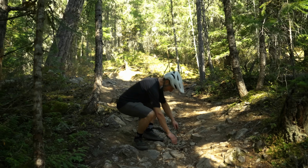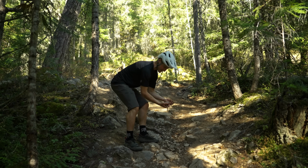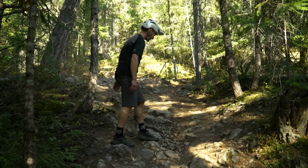This is very low grade loam. This is not mixed together loam. Not the stuff you want.